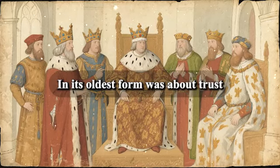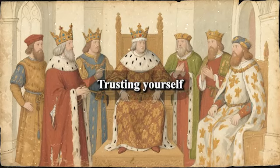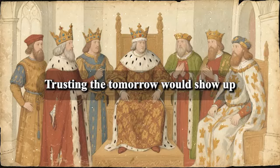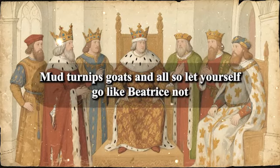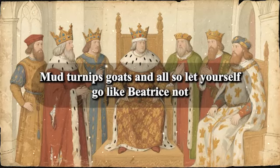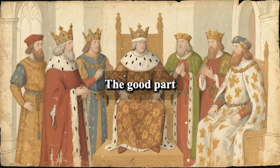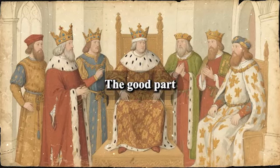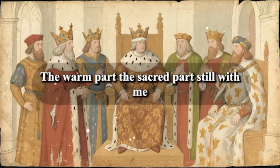Sleep, in its oldest form, was about trust. Trusting the night, trusting yourself, trusting that tomorrow would show up and that you'd have the strength to meet it. Mud, turnips, goats, and all. So let yourself go, like Beatrice. Not because the day was easy, but because rest is part of the work. The good part, the warm part, the sacred part.